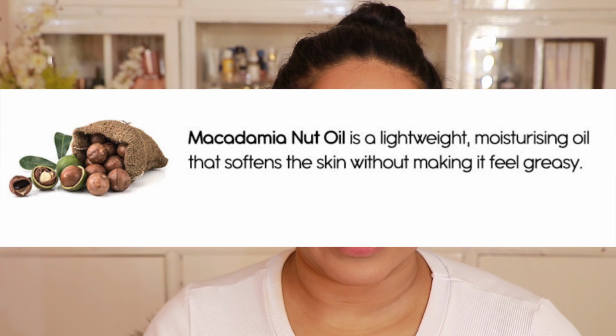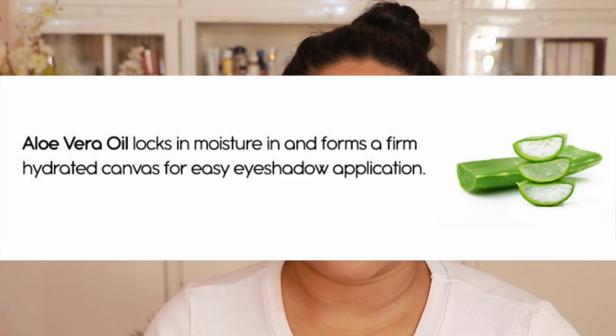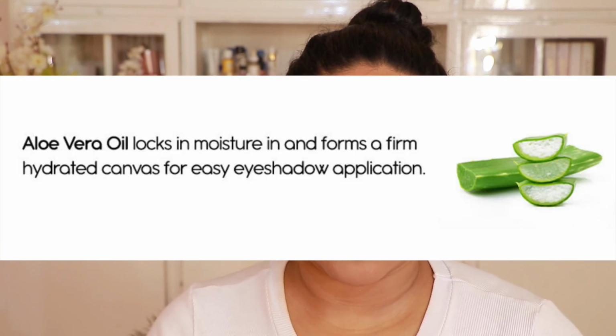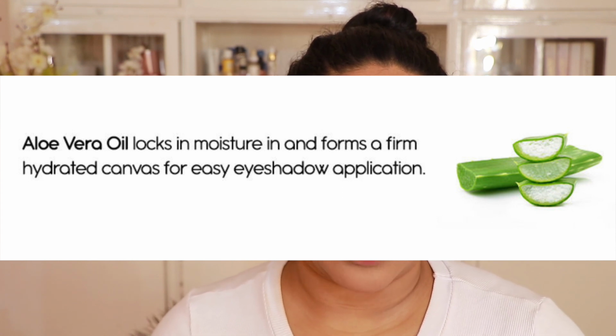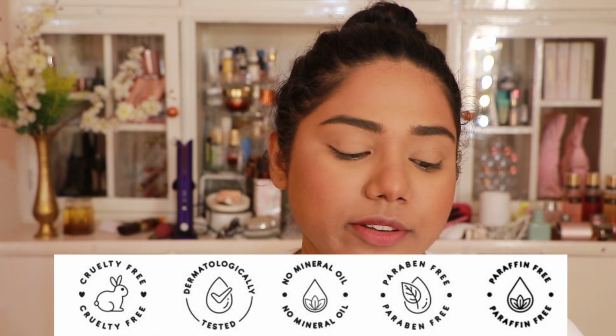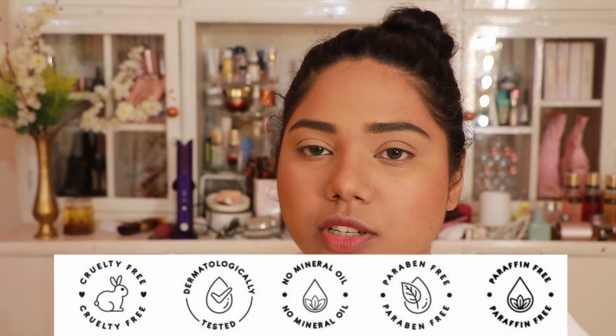Coming to the ingredients, they say Katrina's Care ingredients. Macadamia nut oil is a lightweight moisturizing oil that softens the skin without making it feel greasy. And then they also say it has aloe vera oil, which locks in moisture and forms a firm hydrated canvas for easy eyeshadow application. K-Beauty is a cruelty-free, paraben-free, paraffin-free, mineral oil-free, and it's a dermatologically tested brand.